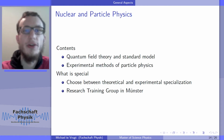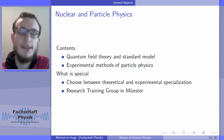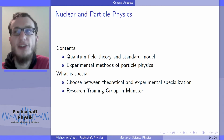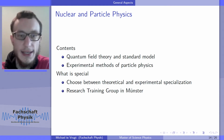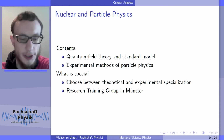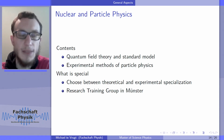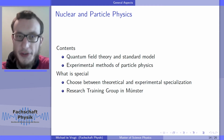Then there's nuclear and particle physics, which is of course more about learning about the fundamental aspects of physics, but it's also something that is a strong research focus. In Münster, we have a research training group on nuclear and particle physics, more specifically on fundamental particle physics, which will give you the opportunity to listen to a large number of very specialized lectures on very interesting topics.